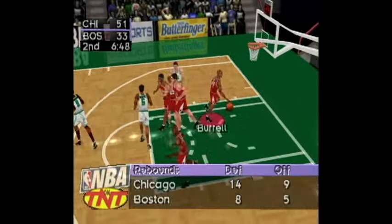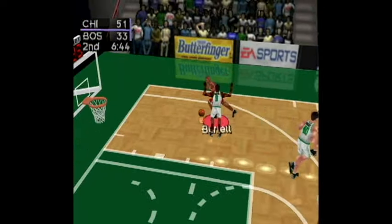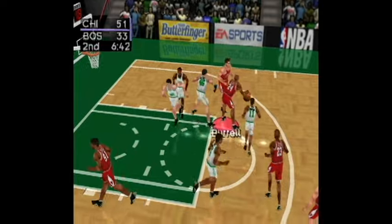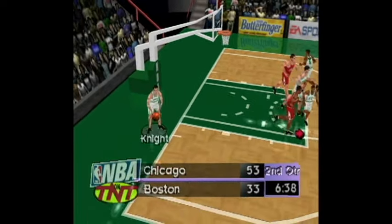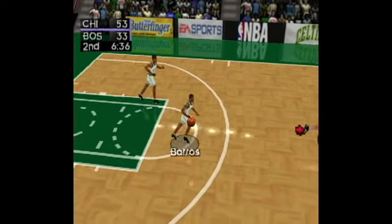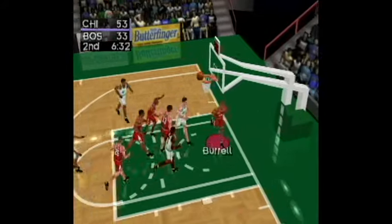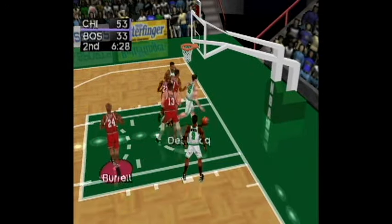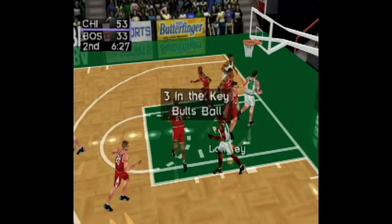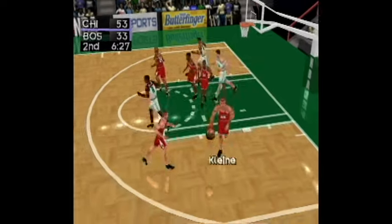Burrell takes the shot. He couldn't get it to fall. Burrell gets the defensive rebound. He takes the jumper. Burrell buries the shot. Inbound pass to Burrell. Shoots. He's off target from outside. Reeled in by DeClercq. Three seconds violation. Boston. Number 35 is coming into the game for Chicago. Kleine comes into the game.